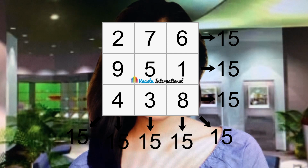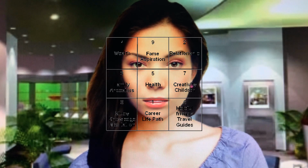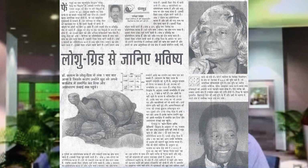Now 15 is the number of days between the new moon and the full moon. Number 5 was highly regarded in China, and this magic square had number 5 in center. In China it was considered an auspicious omen because they believed that God lived inside tortoise and turtle shells.